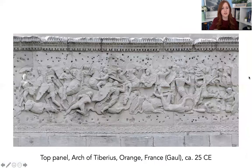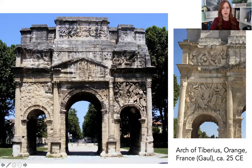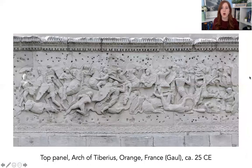And then if we look here, this is along the top panel, up top, we see a whole battle frieze. A very dynamic, dramatic battle frieze, just sort of a mix of people all done in not super high relief, although we do see that idea of depth, that some people are in lower relief and some people are in higher relief. So it's a way of creating depth to the scene and making it seem like these things are going on at the same time, but in different places in the scene. So for instance, this man here is in much higher relief than the people in the back.